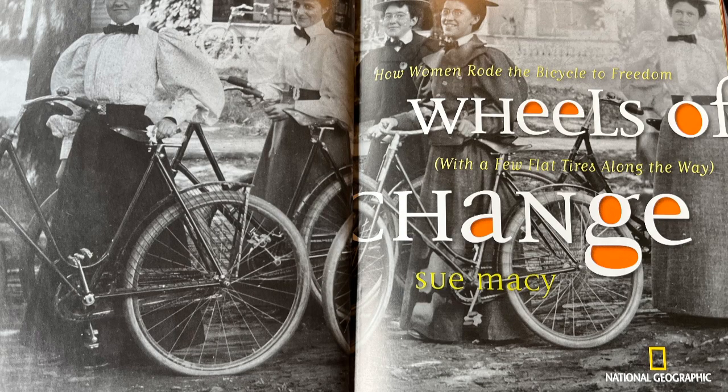Hi there. It's Women's History Month, so for this week's First Chapter Friday, I'm going to read to you parts of Wheels of Change by Sue Macy. This is an informational text. It is a nonfiction text, which means it is a true book about how the bicycle really changed life for women, even around the world.